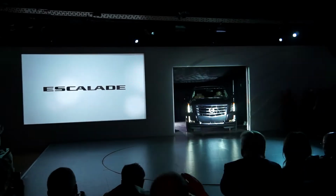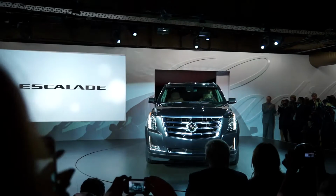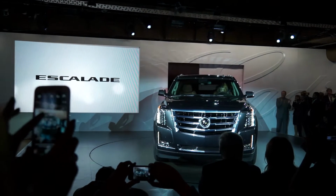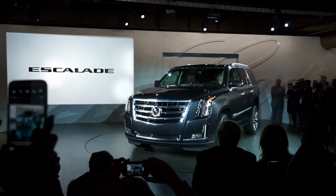What do you think? I think they did a great job, actually. I was prepared to be underwhelmed. This is a difficult assignment. We've seen how they've moved other models of Cadillacs sharply upscale. How do you do that with what is basically a dressed-up Chevy Suburban? That's the question, right? It's a big old truck.